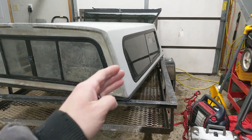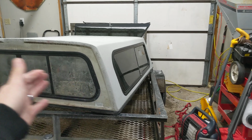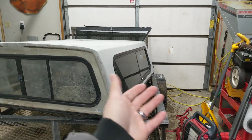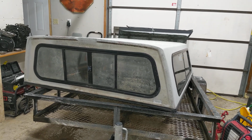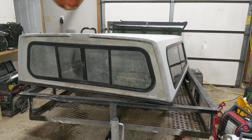So like my truck, outside to outside is 60 by 72, and inside or on the rails it's 54. That's exactly what this topper measures, 72 inside 54, outside 60. He gave me the clamps as well, and this will just be nice to have, definitely.